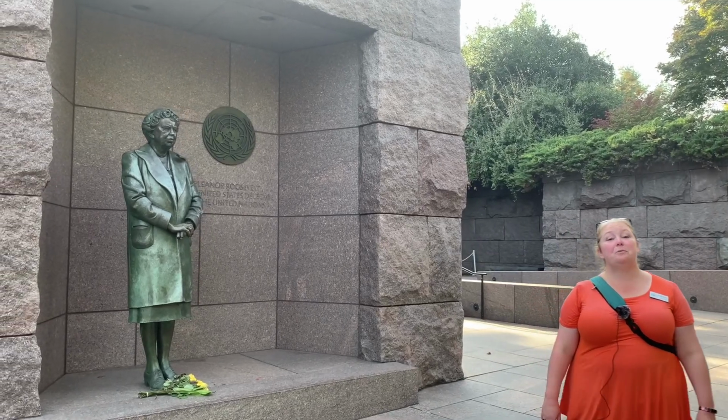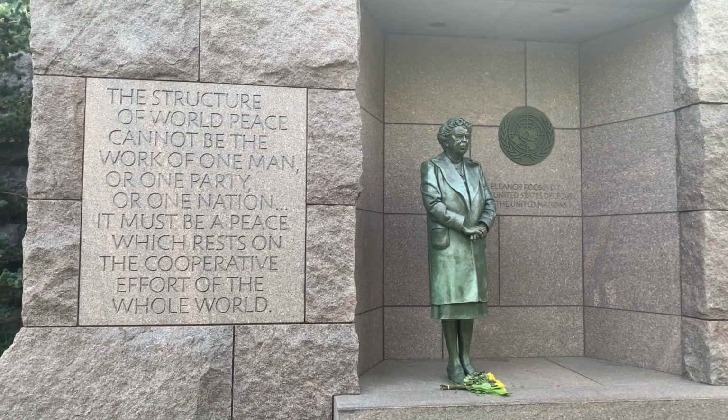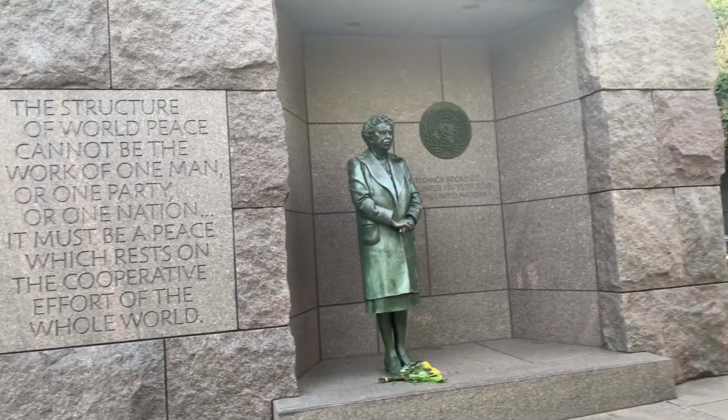Following World War II, she would become the first delegate from the United States to the newly formed United Nations, and she plays a key role in helping the United Nations form its humanitarian efforts.